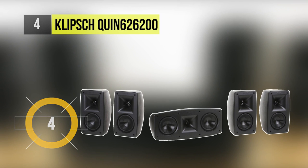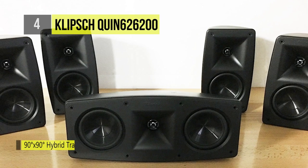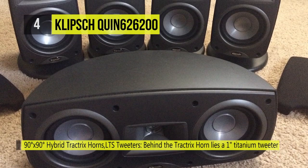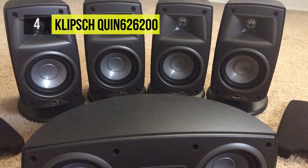Securing the fourth position on our list today, we have the Klipsch Quintet 626-200. When you're the best-selling surround sound system of all time, performance means everything. And the fifth generation of the Klipsch Quintet does not disappoint.